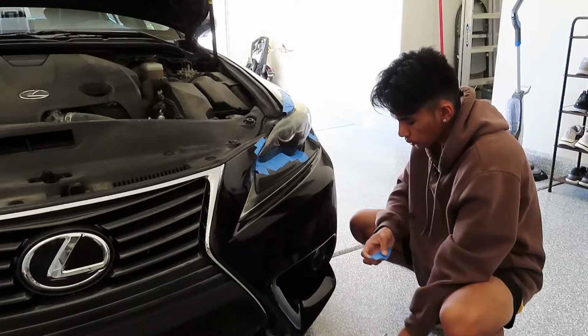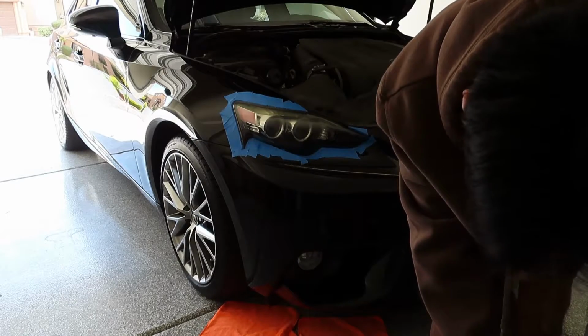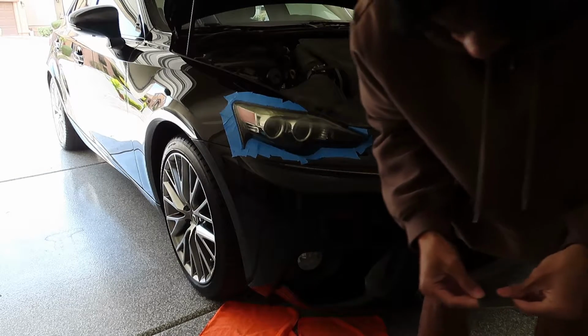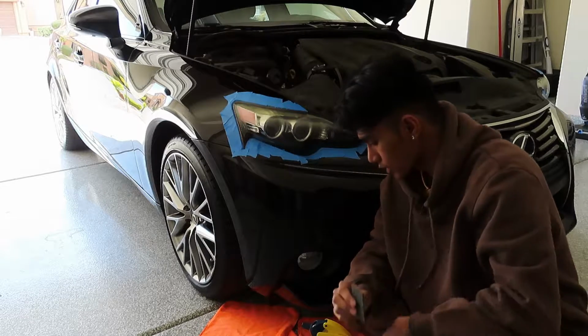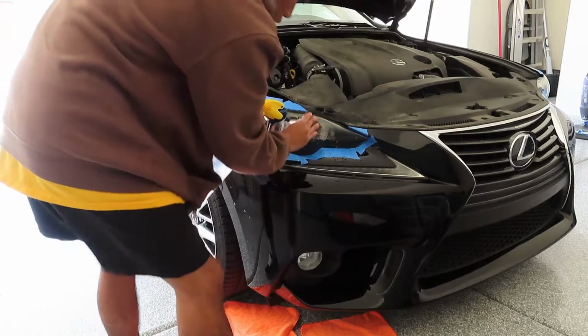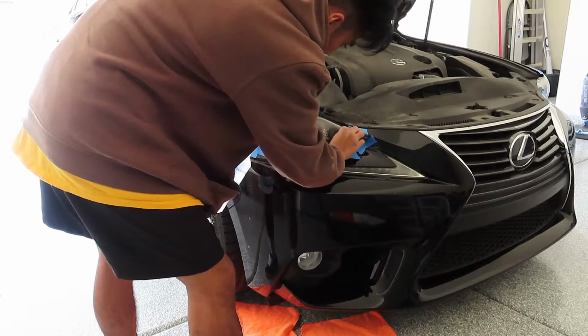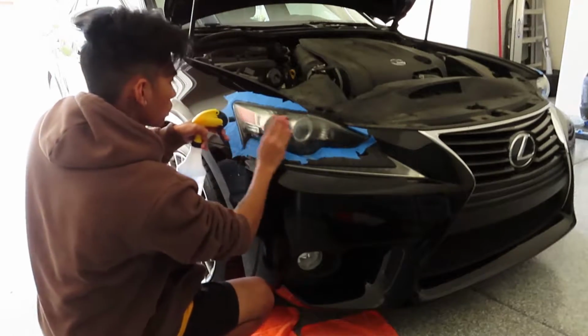No! The tape ripped the wrong way. We'll go to 400, we'll go to 600, to 2000 to find things out. Shout out Chris Fix, because this stuff really works. I've done it on a number of cars already. We're gonna go a little swirly motions. Don't forget to get the grooves. We're just gonna move side to side.